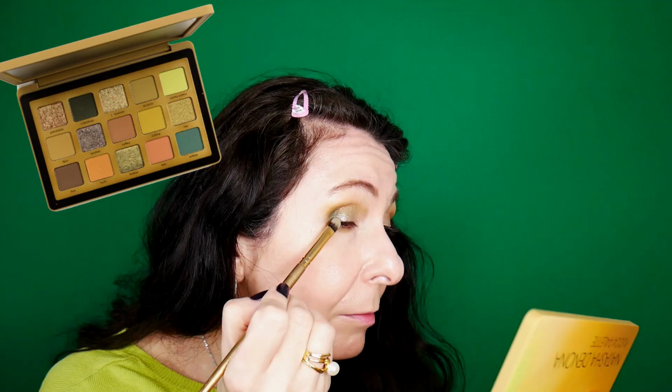Maybe I could use a setting spray. Yeah, so whatever I'm trying to do with this palette, I'm ending up with almost the same look. So that's the problem. And next I'm going to take the shade Elysian to the outer V.